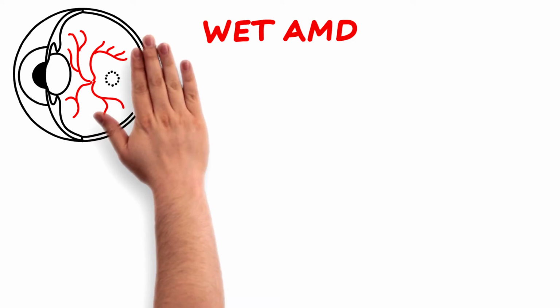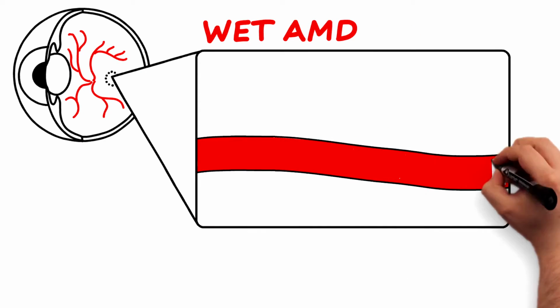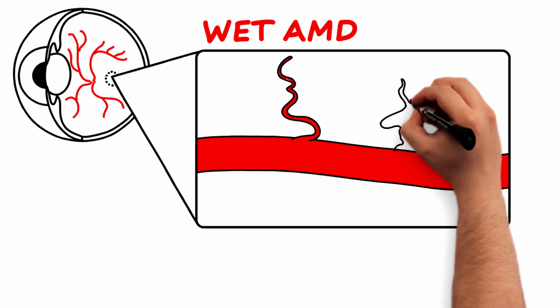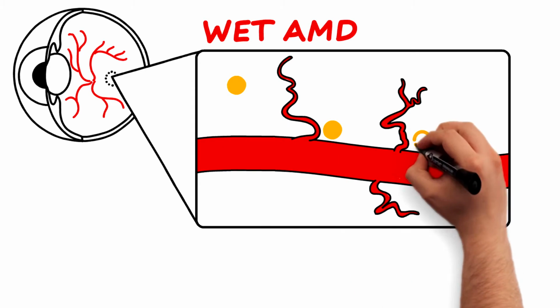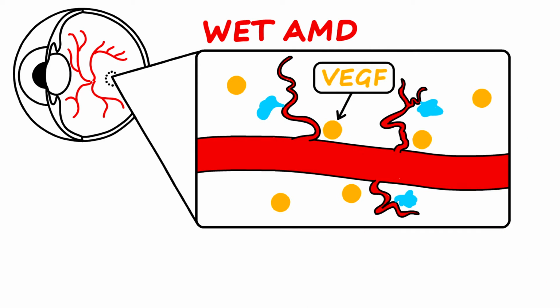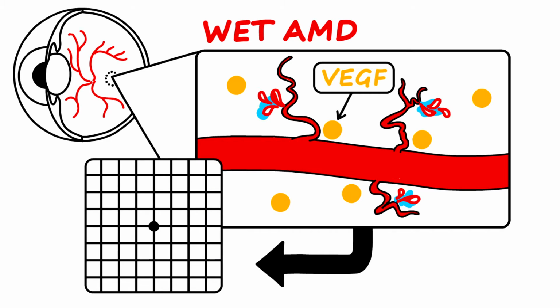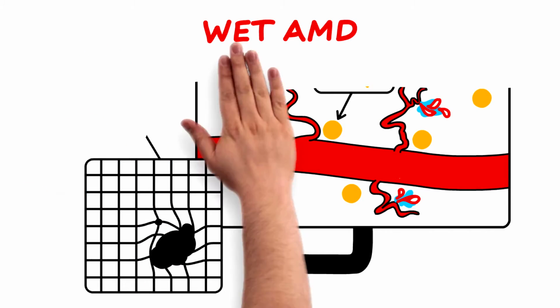With wet AMD, new abnormal blood vessels form beneath the macula and retina in a process known as angiogenesis. The growth of these abnormal blood vessels is stimulated by a protein called vascular endothelial growth factor, or VEGF. These new blood vessels are fragile and weak, and they leak fluid and blood into the tissues of the retina. This fluid and blood, along with potential scarring, creates the vision problems that we see with wet AMD patients.